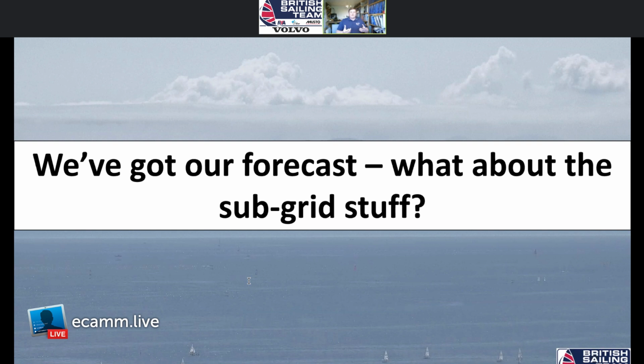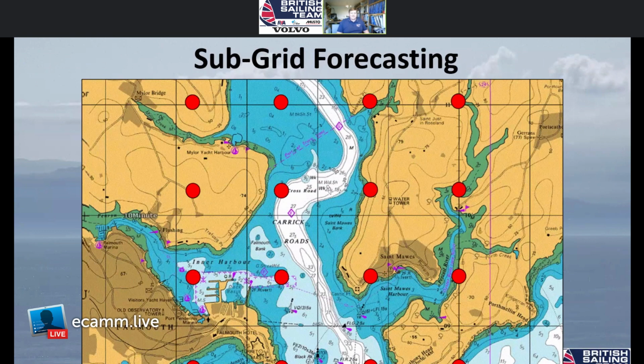So what about subgrid stuff? What do I mean by that? I mean the features that a high resolution forecast can't do because it's not high resolution enough. Let's have a look at that with respect to Carrick Roads that I'm looking out over now.